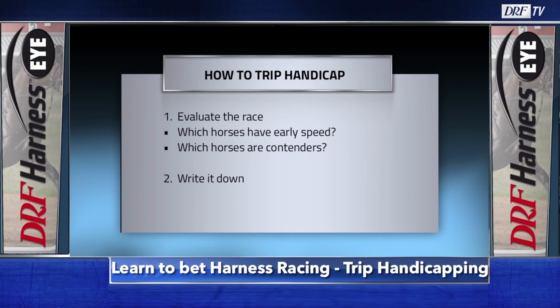I would say if a horse is within 5 to 7 lengths on a mile track, they probably are contenders. And on a half-mile track, probably 3 to 5 lengths within the lead are contenders. Once you start getting further back than that, you're probably out of the race. Yeah, it's a little bit tough from there.